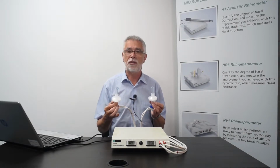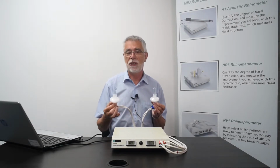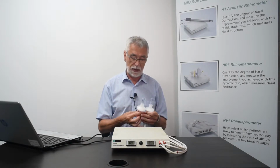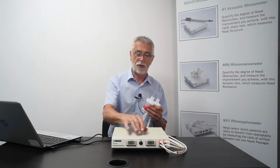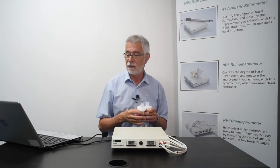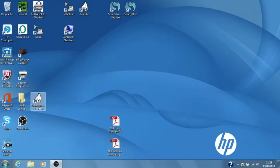enough to warrant surgery. First of all, the normal process would be to decongest the nose so that we're only looking at structure. The instrument consists of the transducer box with two meters on the front of it, but it can also be connected to software, which I'll now start up.